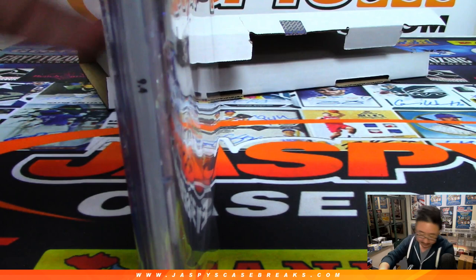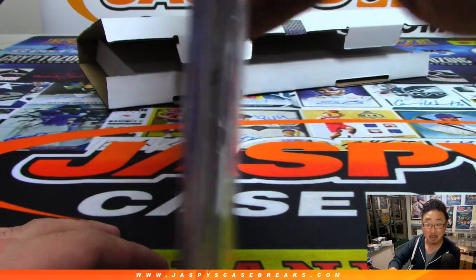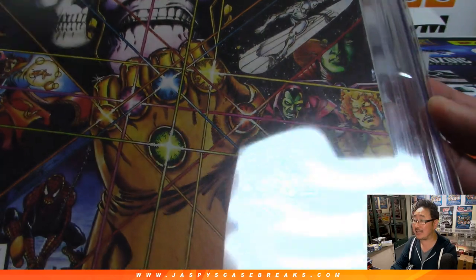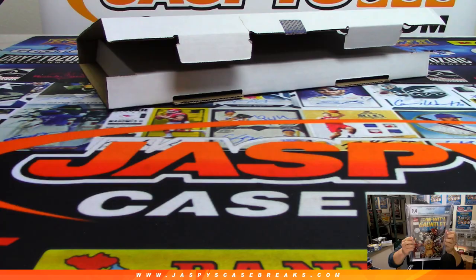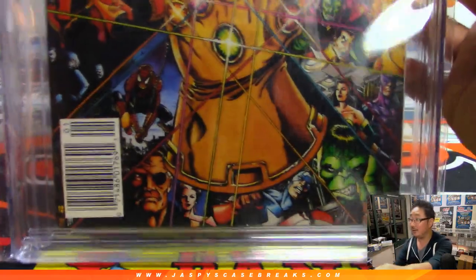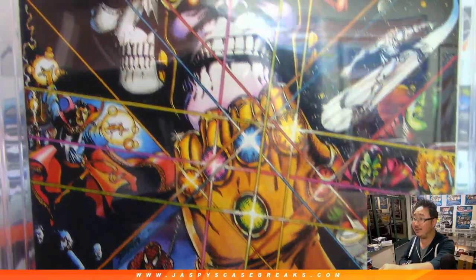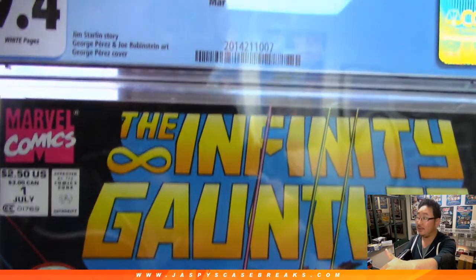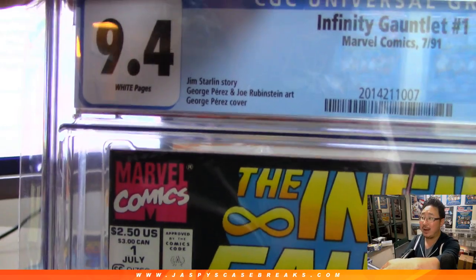All right, Arthur, what do we got? We've got a graded 9-4. The Infinity Gauntlet. Wow, that is sick. A lot of glare on here. I apologize about that, but that is strong. Hey, look at all those guys there. There's the gauntlet. That is cool. The end begins here. Infinity Gauntlet number 1 from Marvel, 1991. Graded a 9-4.